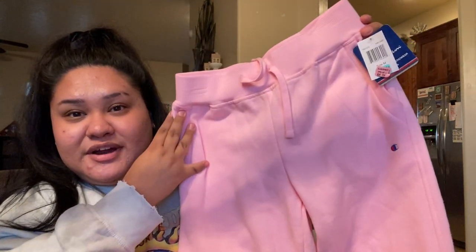Those are so cute, right? It has a little Champion logo right there. I just got her a sweatshirt from there, so now I'm gonna see if this matches, so she has a matching set and it's super cute. I think that's all that I got. That's all that's right here in front of me. So if I forgot something, my bad. But yeah, that's all the stuff that I got.